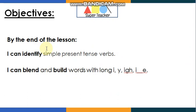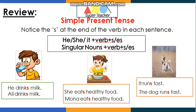So, everyone, by the end of the lesson, you will be able to identify simple present tense verbs and also blend and build words with a long I. Here we go. Everyone, I want you to help me to remember what a simple present tense means and when and why do we use simple present tense?